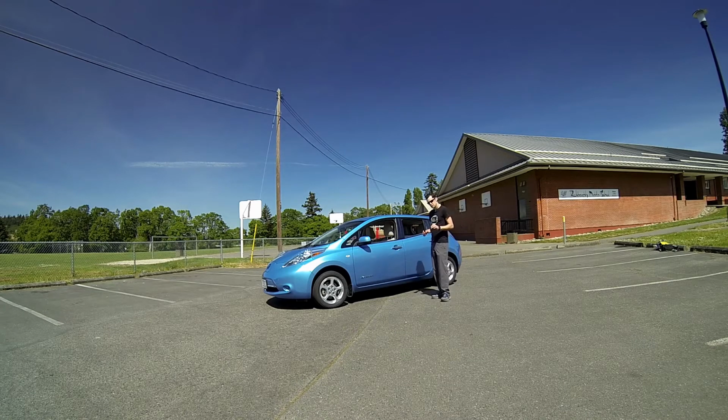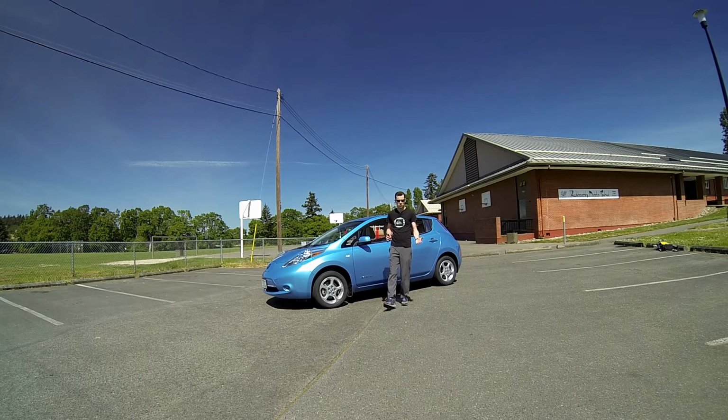Probably the biggest thing though is the heating system. In 2013, if you buy an SV or an SL, and that goes for 2014, 2015, 2016, they have a heat pump heating solution. This system is hyper efficient. Even in winter, you're probably going to use a maximum of 12% of your capacity. In a 2011 or 2012 SV or SL, you could be using 30 to 40% of your battery just by heating the cabin, because the heater is so inefficient. So this is one thing that's actually quite misunderstood.